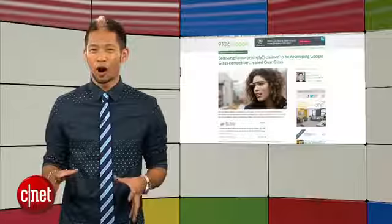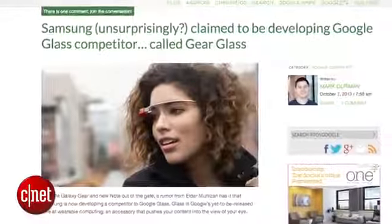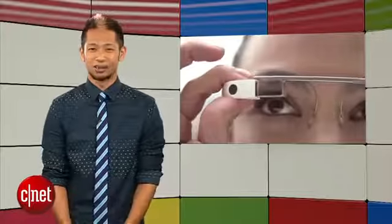Now in the rumor mills, Samsung is allegedly developing their own competitor for Google Glass that may appear around April or May and might be called Gear Glass. See, this is why it's a rumor. It's very flimsy, but with Samsung, you know, they can really do anything, so this isn't a surprise.